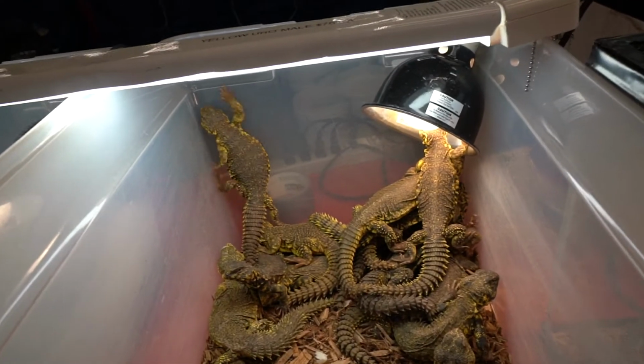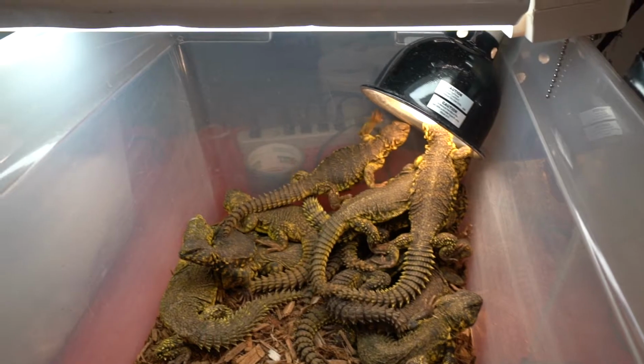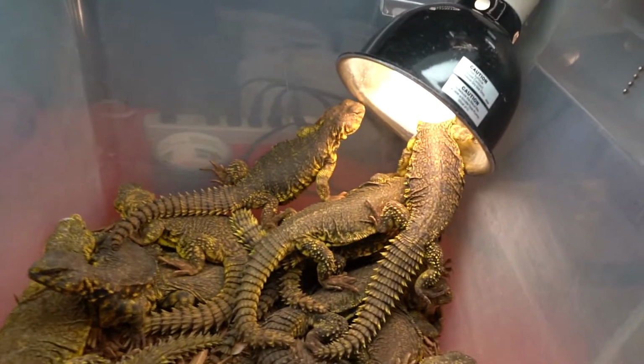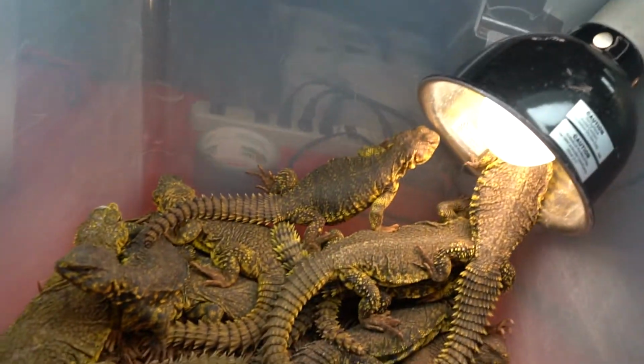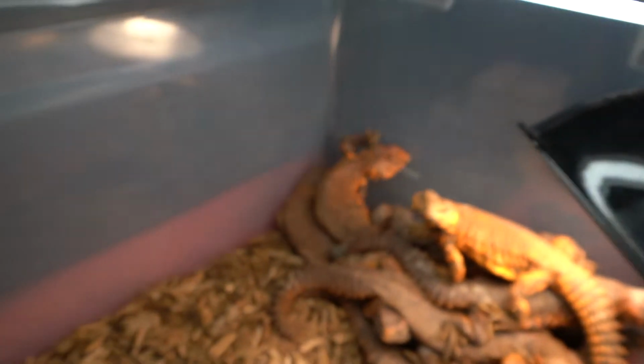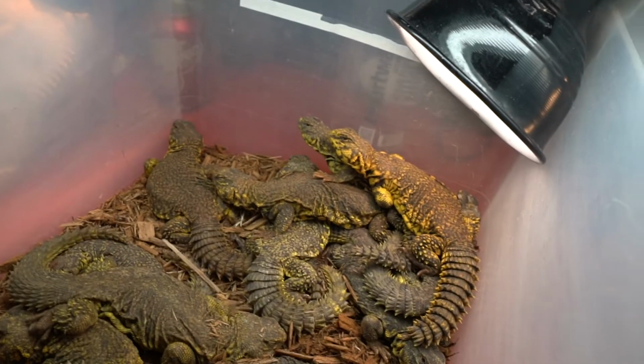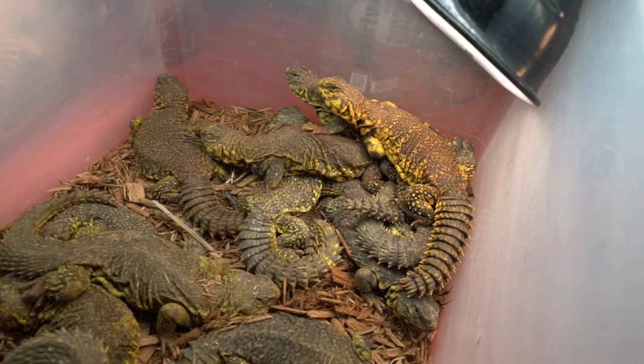So here we have some more Euromastix. I love Euros because they have a couple of phase colors. These are more the yellow Euros, and over here they have these crimson Euros. There are some more yellows in here. Really pretty.